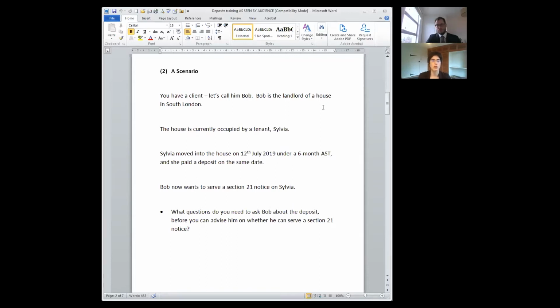What questions do you need to ask Bob about the deposit before you can advise him on whether he can serve a Section 21 notice? So in the chat, please type in what's missing. What do you need to know about Bob's situation before you can give any advice on whether he can serve a Section 21 notice? Okay, Yemi has given the first and best answer so far. Yemi says, was the deposit placed in a deposit scheme? Absolutely right. That is one of the key things that has to happen.